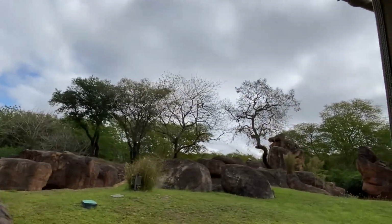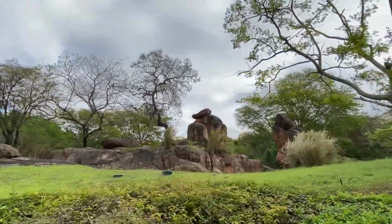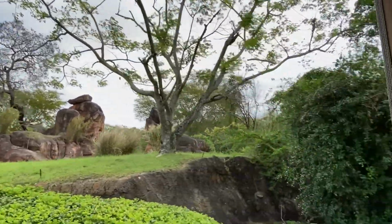Now, if you were to hear a lion roar, the roar could be heard up to almost 5 miles away. So if you're staying somewhere close, like the Wilderness Lodge, you might be able to hear that lion roaring early in the morning, maybe later in the evening.